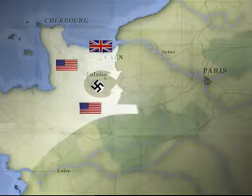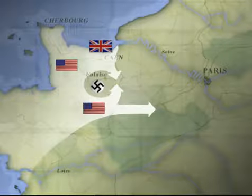Now facing encirclement, the entire German army in Normandy had only one road as a means of escape, eastwards out of the closing net. The Germans could only move by night to avoid constant harassment by the Allied air forces. The Allies now had 19 German divisions trapped in the Falaise pocket.